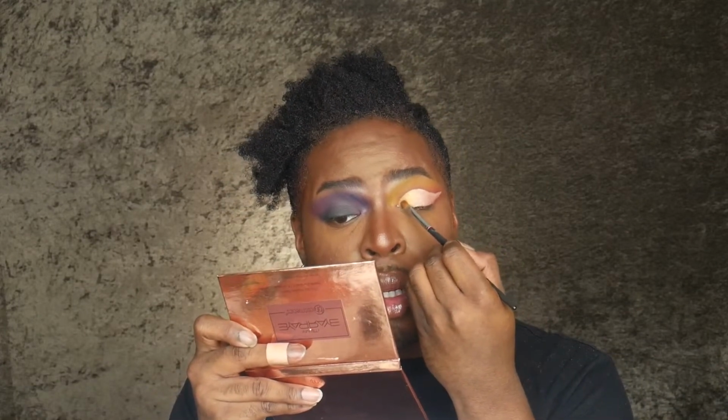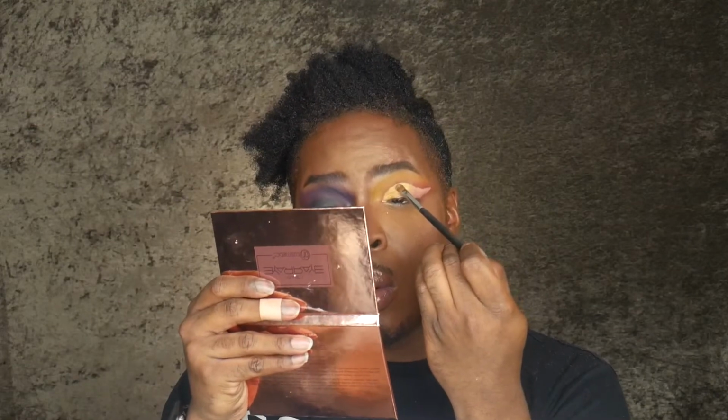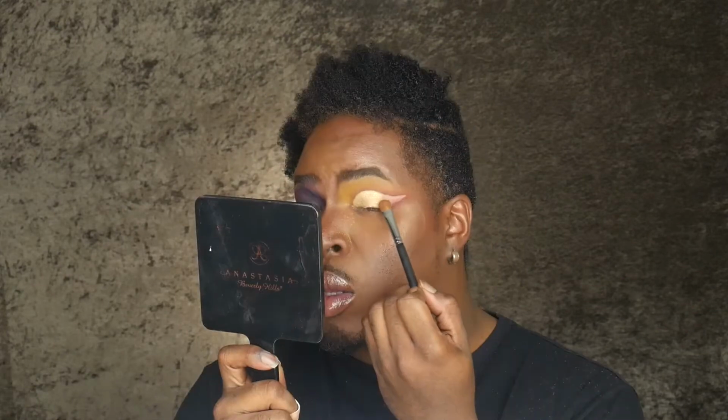Let me get a more precise brush because that brush wasn't doing it. I'm gonna grab a little bit of Angel from the original palette on that same brush, and I'm just gonna go over certain areas that I did with Golden Girl. Okay, so I think I'm gonna take Tiffany out of this palette and I'm gonna pop that towards the end of this cut crease.